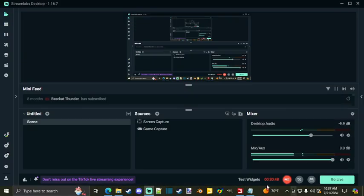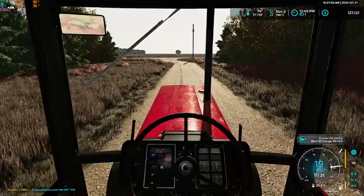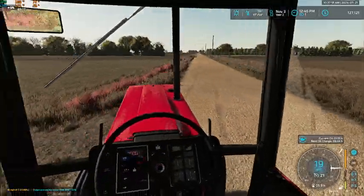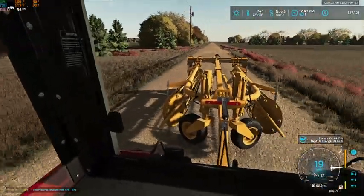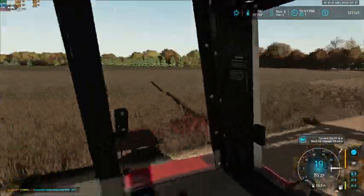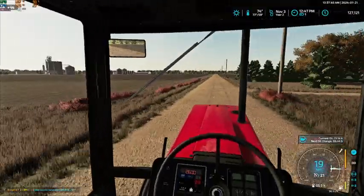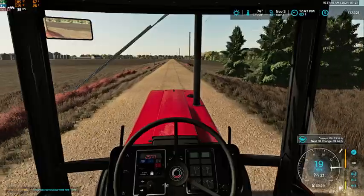Let's take a quick peek here. How are we doing on time? So I guess we'll have a little bit longer today. That's all right. This looks like a really nice rig. Kind of excited to give it a go here. One day we'll have a nice rig like this. One day.